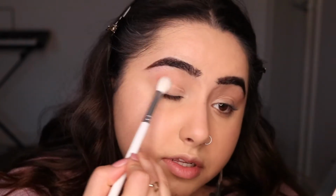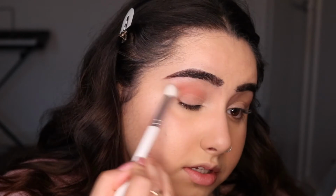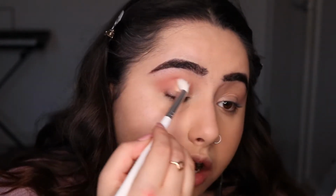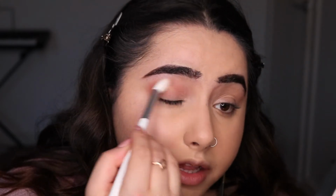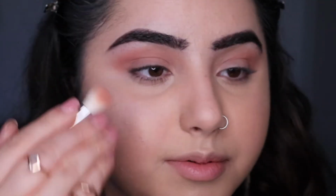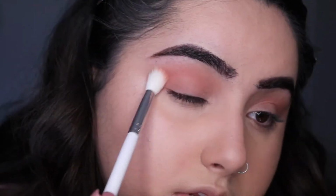I'm just gonna put it mainly in the crease. Oh my goodness. I don't know if you can see that, but wow. That just applied like a dream. Wow. I noticed that in all my videos, my hands are up here when I'm blending eyeshadow. I should probably put them further down to make it a bit more smoky.